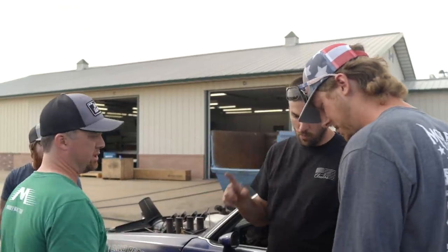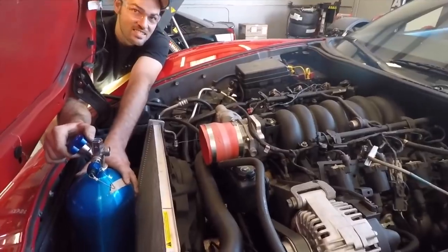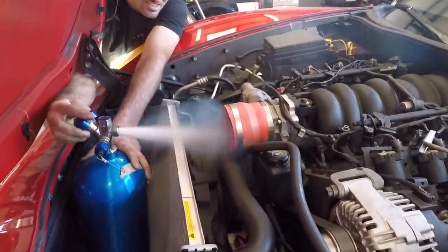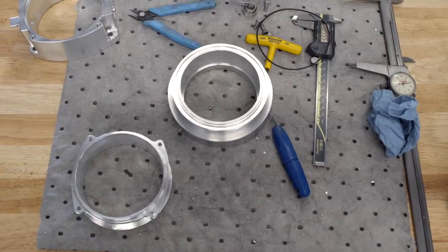James and I were talking, and I suggested that we should invest in some military-grade hovercrafts. You know, you couldn't do that with a canoe. He rifled back with the idea of buying a nitrous factory. Good Lord.